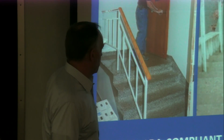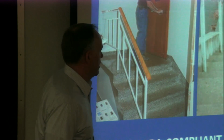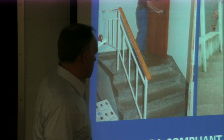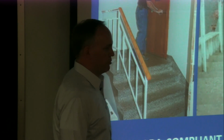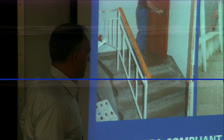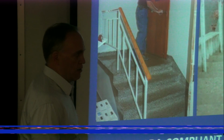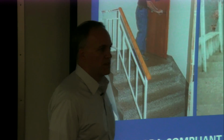In this room, for example, has stairs. Okay, and for people in wheelchairs, that's a huge obstacle. Another example is at Lincoln Elementary. The cafeteria for the school is in the basement. So if you have somebody that has mobility issues, they either have to be carried down or their meals have to be carried up and they have to eat separately.